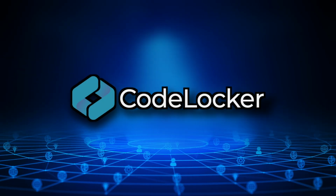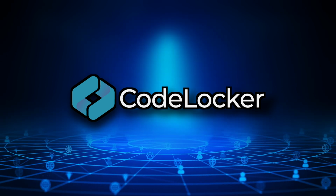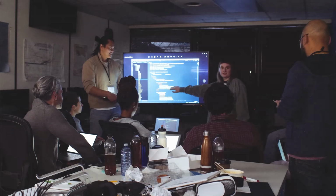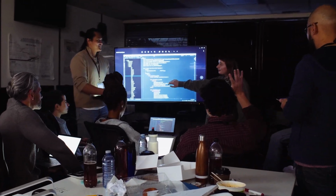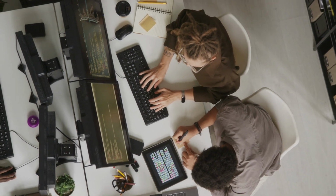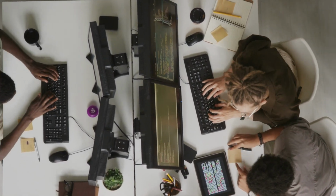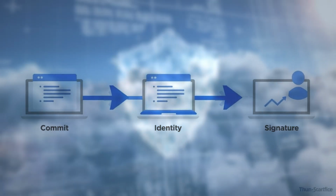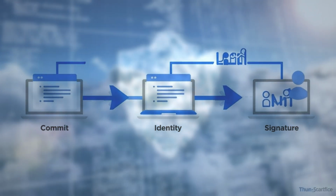CodeLocker is ahead of the game by uniquely resolving these challenges. Built by Zeva, with over two decades of experience in federal cryptography and public key infrastructure innovation, CodeLocker is purpose-built for organizations that must meet modern and future security mandates without slowing delivery. CodeLocker delivers centralized, commit-level, identity-centric code signing. Let's see how CodeLocker works in practice.